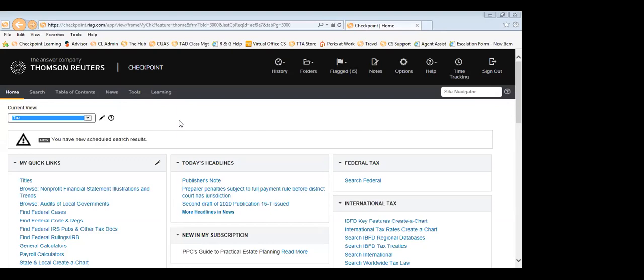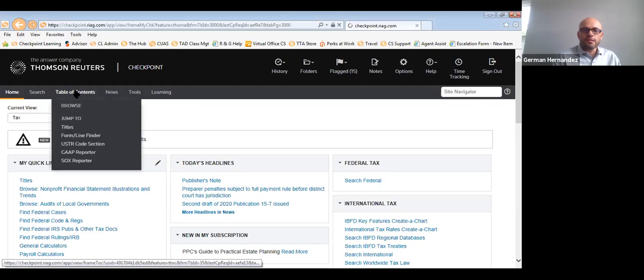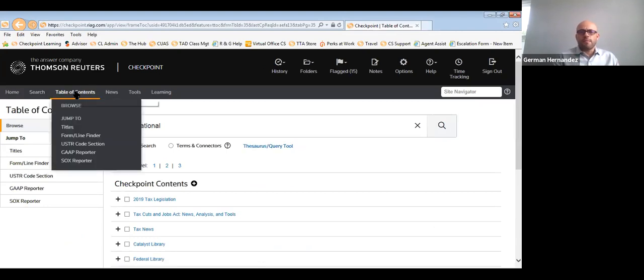Perfect. Once we get to this screen, we have a bunch of buttons. Where do I start, right? There are a couple of places, and today I want to get started here with the table of contents, just to show what is available in Checkpoint. Because Checkpoint is a tool not only for tax, but also for accounting, for audit, for estate planning, for financial information, SEC, you name it. And it has many different libraries.